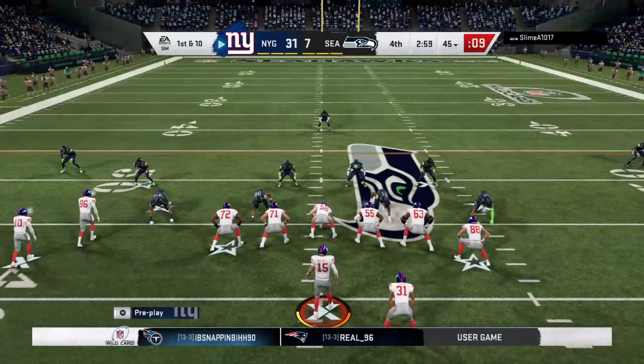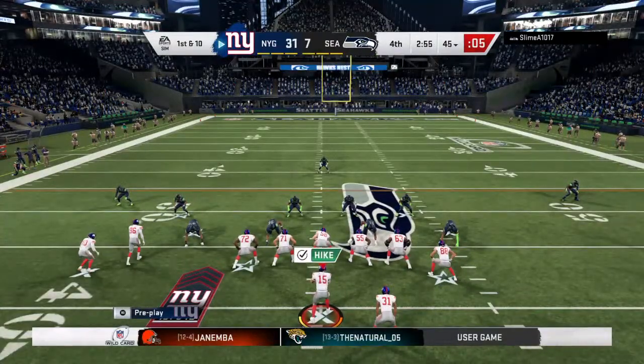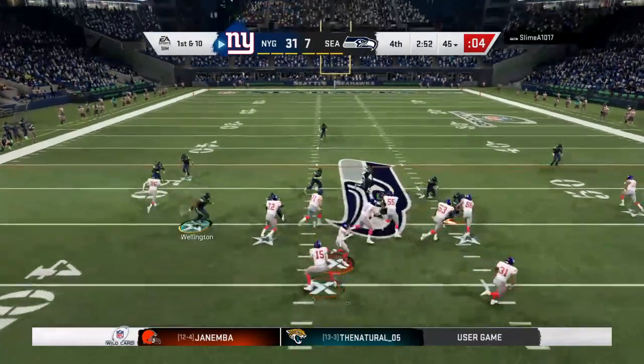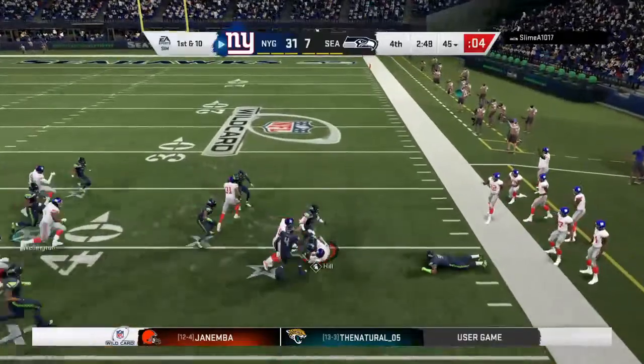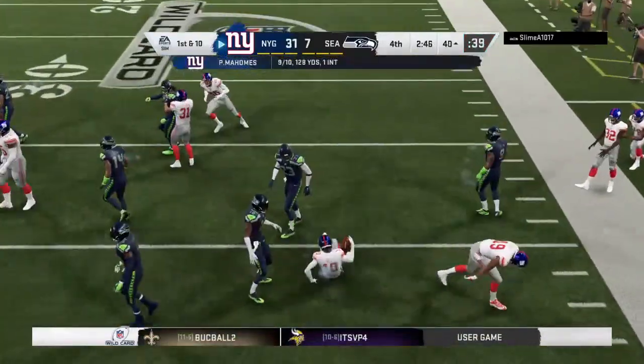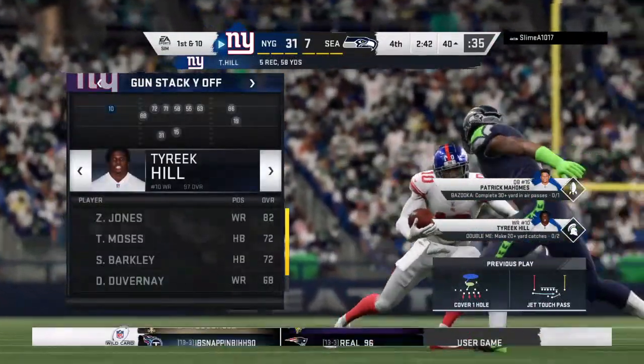So after 2 first downs, they get another here. 1st and 10 at the 45. And he's able to get this one down to the 40-yard line. He'll get 15 and a Giants first down.